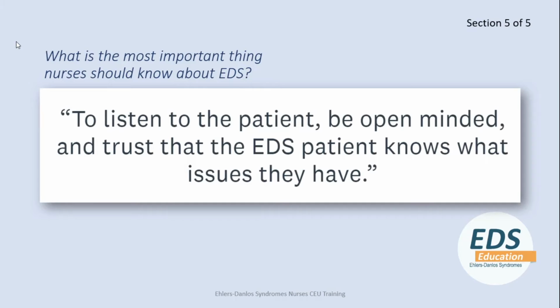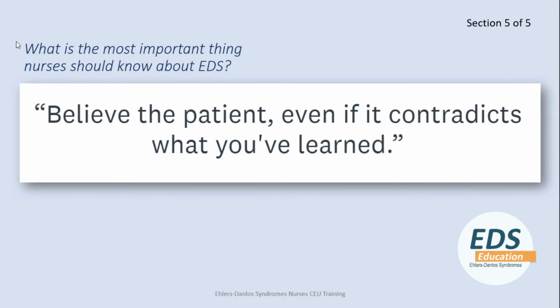I think we're seeing a lot of these same themes, aren't we? Believe the patient, even if it contradicts what you've learned. There's only so much that books can teach us. It's not complete. People with EDS are going to teach you new things. Be open. Be open to learning and listening and believing.